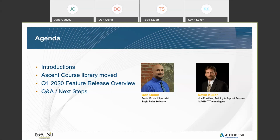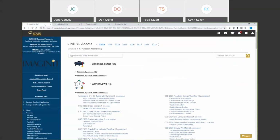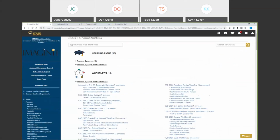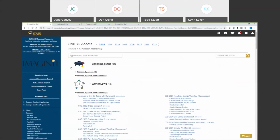So to kick things off, I'm going to start here and talk real quickly. We recently made a change to the way we've structured our Ascent curriculum within the Productivity Now platform. In the past, you were used to seeing an asset library on the left-hand side for Ascent content. What we've done based on user feedback is we've taken that curriculum and we've integrated it within the Autodesk library of products so that your users only have to go one place to find e-learning content for a particular product.